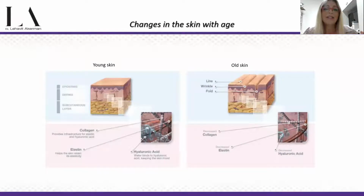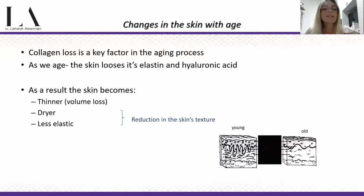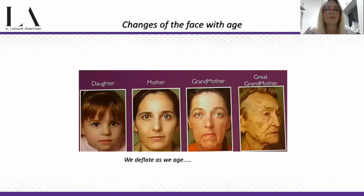So we know age affects the skin. As you can see on the left side of the slide, a younger skin as opposed to an older skin. So what happens to our skin as we age can be divided roughly into two categories. We lose volume, but yes, we also lose the skin's texture and quality, and we have to address those two issues if we want to perform good skin rejuvenation.